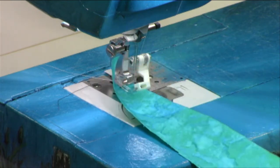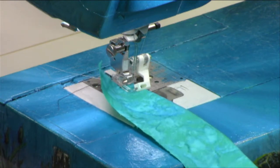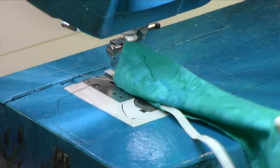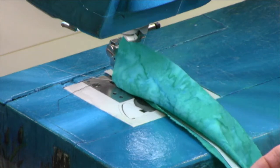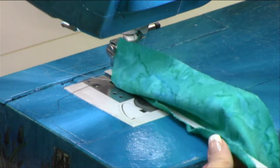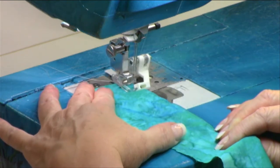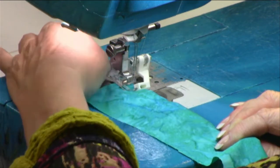I must be doing something different because it's usually easier than this. I may normally do this with the fabric the other direction because my brain is going, what are we doing? So stretch it out, grab it, and then sew from where you're at to where you're going. And normally you'd be back here like this.